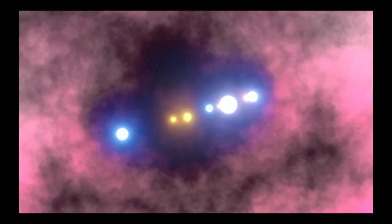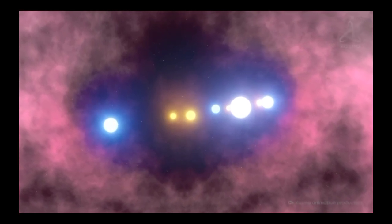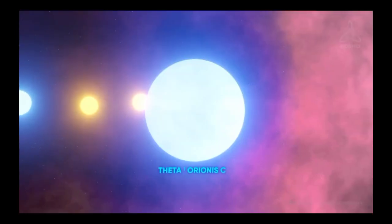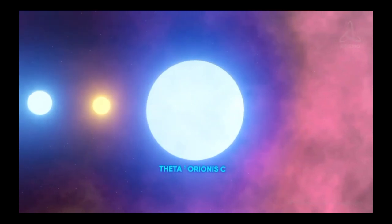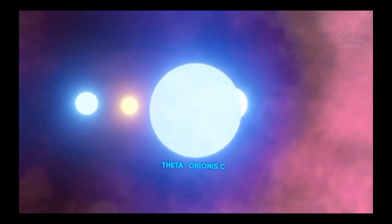Each of these objects' mass is within 15 to 40 solar masses, which means that these stars are quite young and hot. Theta 1 Orionis C is the most massive, as well as the brightest star in both the Trapezium cluster and actually the entire nebula. It is a white and blue main sequence star with a mass of roughly 40 solar masses, whose radius is 8 times that of the Sun. The object's surface temperature is approximately 45,000 Kelvin, and its luminosity about 250,000 times higher than that of the Sun.